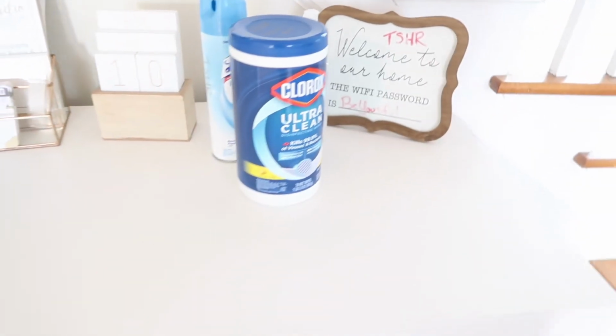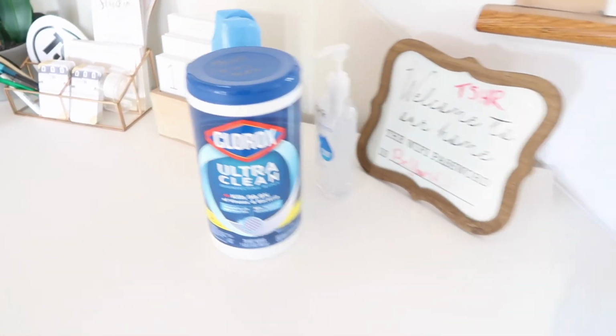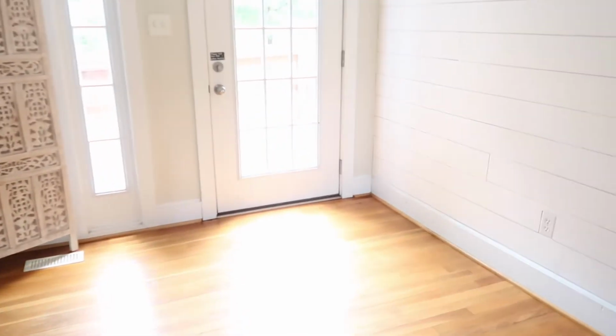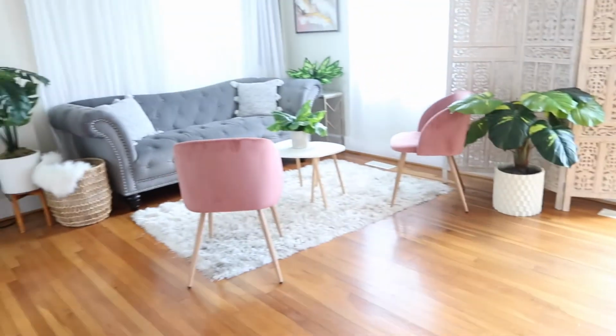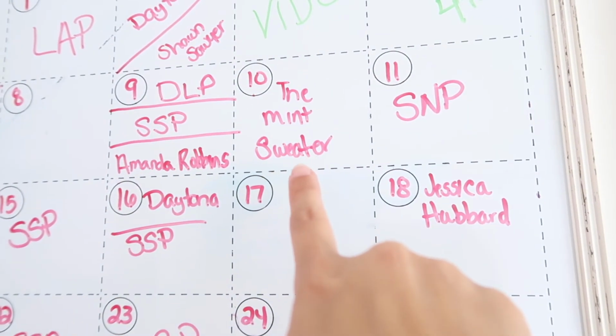Just finished wiping everything down and getting everything all clean. And we are out of here. We just finished cleaning and I'm ready to leave the studio and head out.